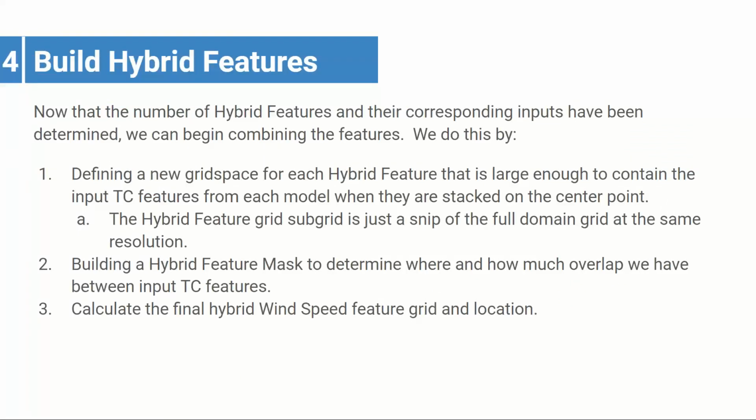So now that we have that information, we know how many hybrid features we're going to make, we can begin combining the features. We do this with a number of steps. We have to define first a new grid space for each hybrid feature that's large enough to contain the input TC features from each model when they are stacked on the center points that is found when we go ahead and find either that central minimum wind or that central minimum pressure. The hybrid feature grid is, again, just a subgrid, a snip of that full domain at the same resolution. So we're still taking those input features off those feature domains and creating a hybrid grid space. It's not full domain size. We then, after we stack, are able to build our hybrid feature mask to determine exactly where and how much overlap we have in between those TC features. After we've stacked and created our mask, we can then calculate the final hybrid wind speed feature grid and location.